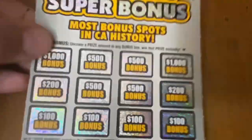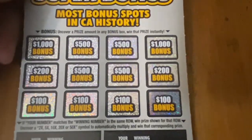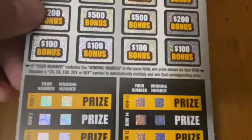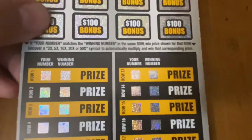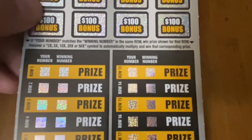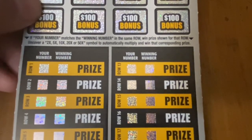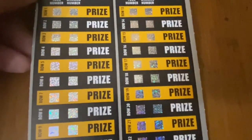Hoping the $30 ticket can come through with a nice win. I've done really well in these bonus spots before. I found 500 a few times, 100 a few times. Have not found 200 or 1,000. Would love to find those. There's multipliers 2, 5, 10, 20, or 50x. I believe I found a 10x once. I've only found one multiplier. I want to say it was a 10x, but I would love to find all of them. Also, you can just match your number to a winning number with a prize.